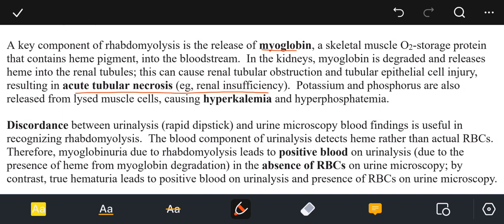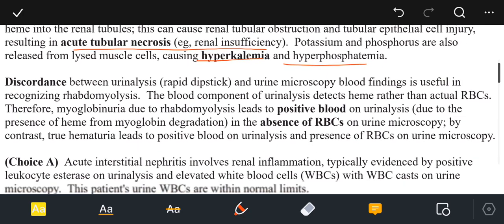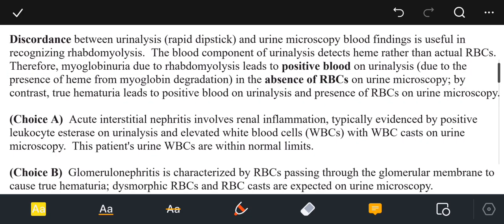Potassium and phosphorus are also released from the lysed muscle, causing hyperkalemia and hyperphosphatemia. Discordance between the urinalysis, that is rapid dipstick, and urine microscopy blood finding is useful in recognizing rhabdomyolysis. The blood component of the urinalysis detects the heme rather than actual RBCs. Therefore, the myoglobinuria due to rhabdomyolysis leads to a positive blood on urinalysis because of the presence of the heme from myoglobin degradation, in the absence of RBCs on urine microscopy. By contrast, true hematuria leads to positive blood in urinalysis and presence of RBCs on the urine microscopy.